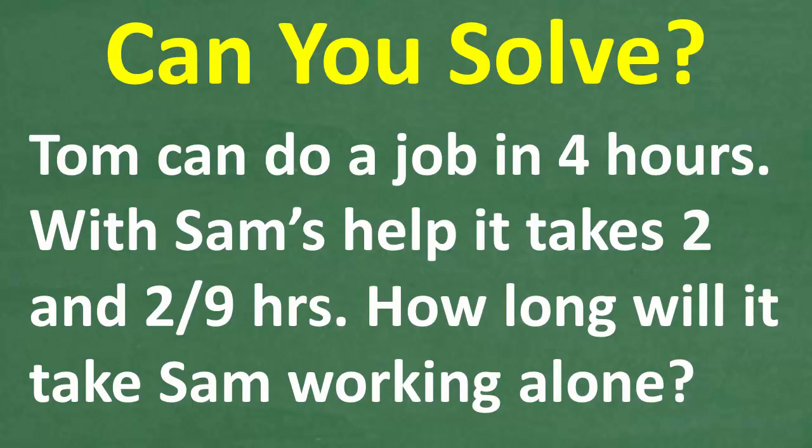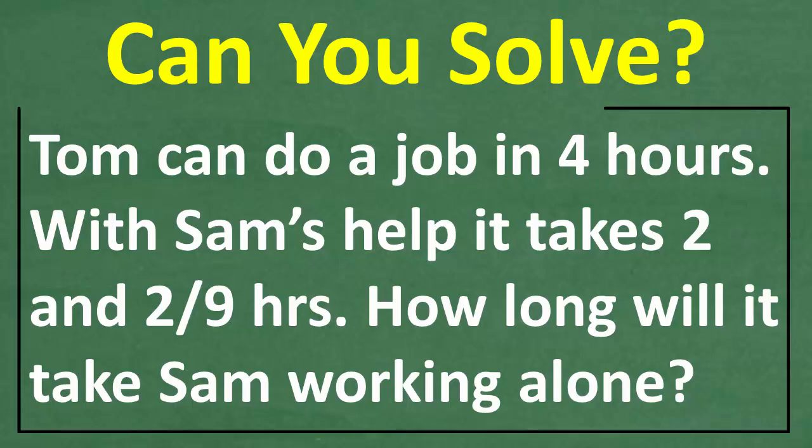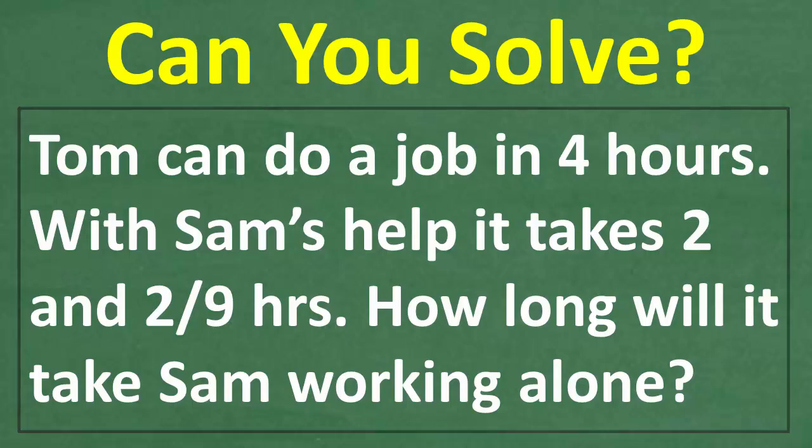So get ready to put your math skills to work to solve this interesting little math word problem. Matter of fact, let me go ahead and read the problem. It is as follows. Tom can do a job in 4 hours. With Sam's help, it takes 2 and 2/9 hours. How long will it take Sam to do this job alone? Okay, so that is the question.